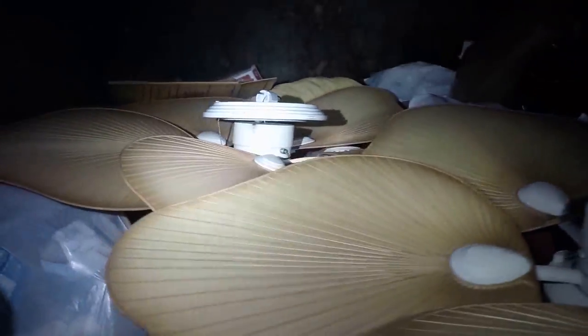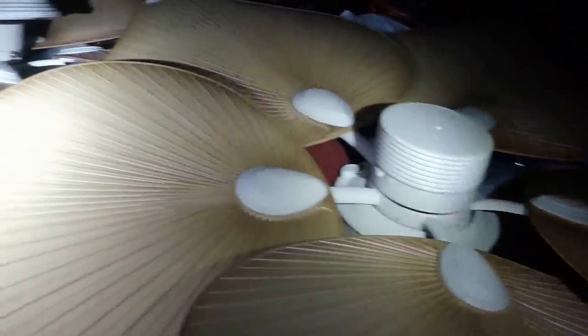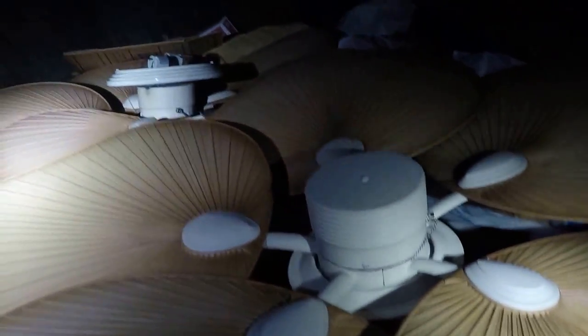I don't know what to do with them. They can't all be bad. Some of them have to be functional. At least one of them. I mean, I don't know. I just have a hard time scrapping those. Those are cool. Yahtzee!